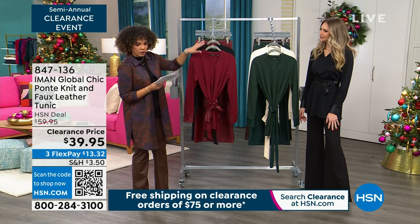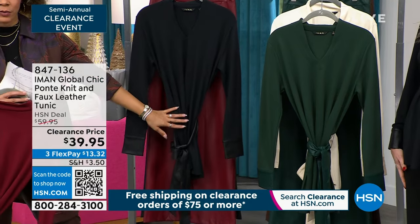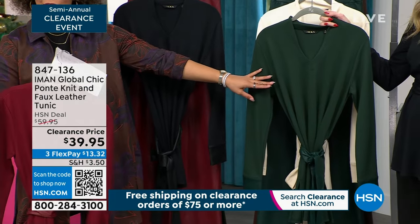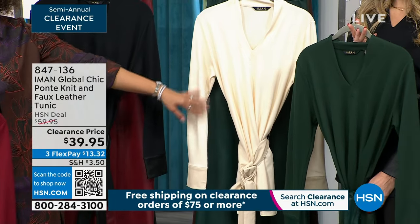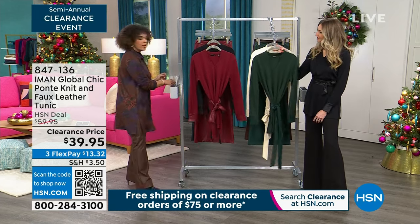This is what we call dark rose. Behind that, we have it for you in black, which is the one that Kate's wearing. I know you kind of look at the hanger. The hanger can't do it justice. Wait till you see it on the body. Then we have it in green pine. And then we also have it for you in cream, which looks really great. 847-136 is the item number. Sizing extra small to 3X.